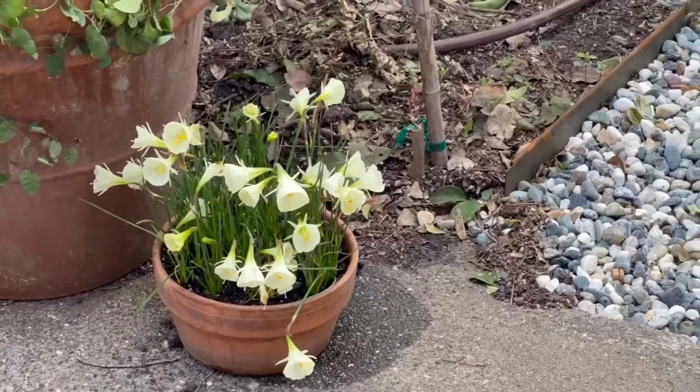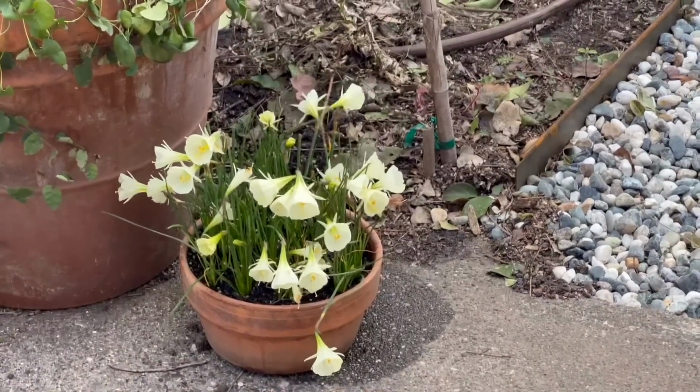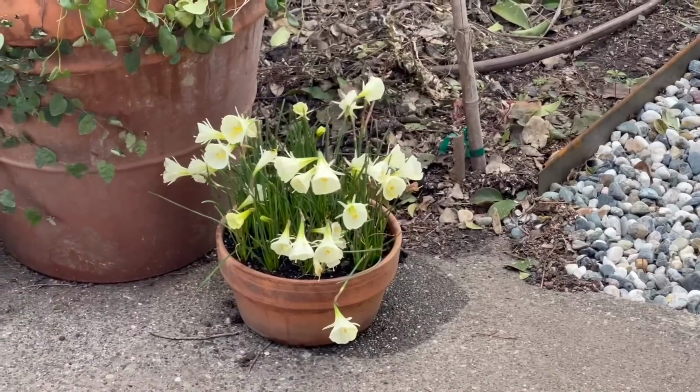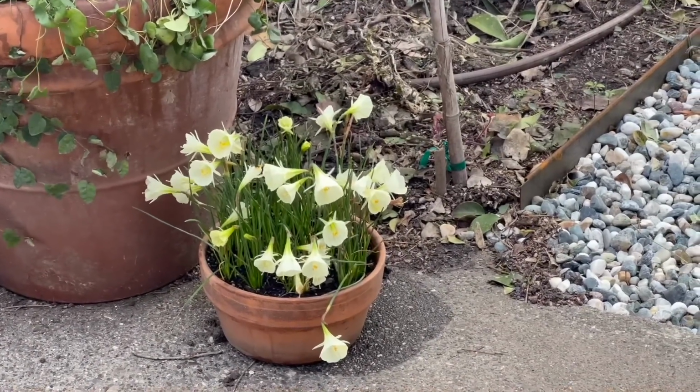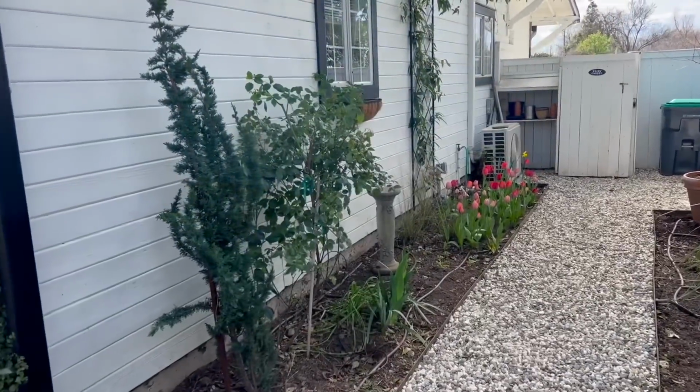So just an amazing performer in the garden, and I do plan to grow this one in my lawn next year. I want to do a lawn with hyacinth and some small daffodils like this, and maybe a few other smaller bulbs. But we'll talk about that a different day.